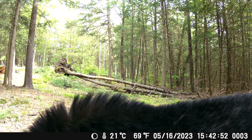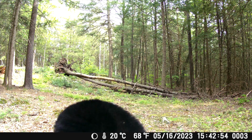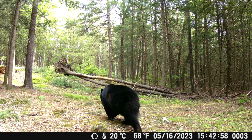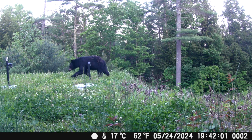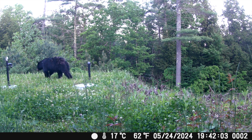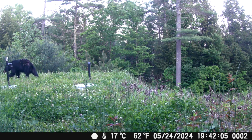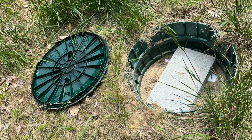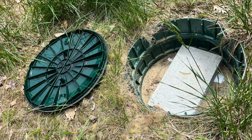We've heard from several neighbors who've had their trash raided by bears this spring, and one day I discovered that the manhole cover had been ripped off of our septic leach field. We didn't see it happen, but there's only one creature around here, apart from a bear, that could get that open, and I'm pretty sure they would use a screwdriver.